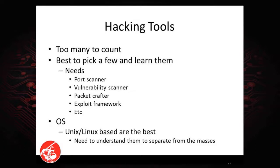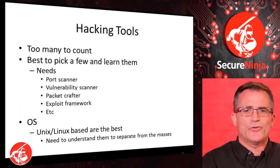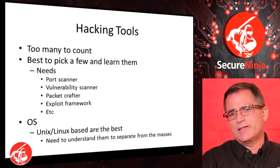The operating system. Unix and Linux based are the best. It's unfortunate that a lot of people think that when you do professional hacking, you can sit down on a Windows machine and do it. Yes, there are tools on the Windows machine, but if you have a Unix or Linux machine, that's usually where the tools start out at. So let's give an example.